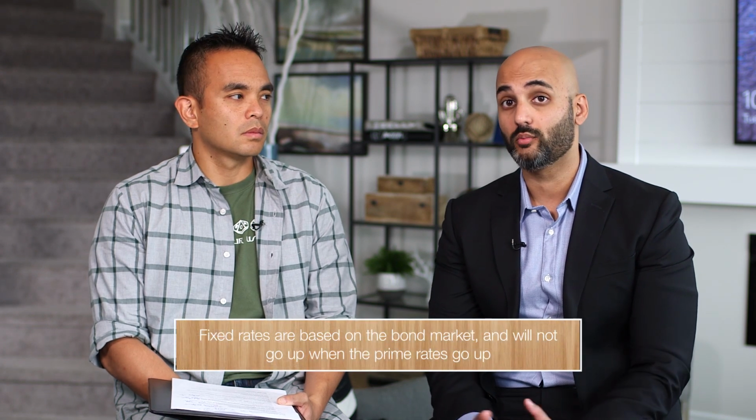If prime rate goes up, yes, variable rates go up. Credit cards, if you have a variable credit card, those go up. Any lines of credit, anything tied to a variable rate will go up. Anything that's in a fixed rate will not go up, right? Fixed rates are based on the bond market. So a 5-year fixed rate is kind of based on a 5-year bond yield.